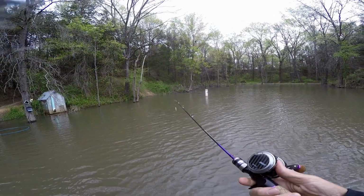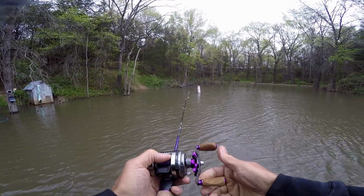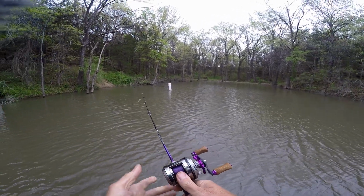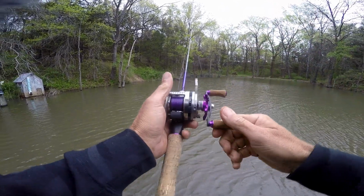All right, we're trying Charles's saber. This is a saber. What'd you do, Charles? Whoa.